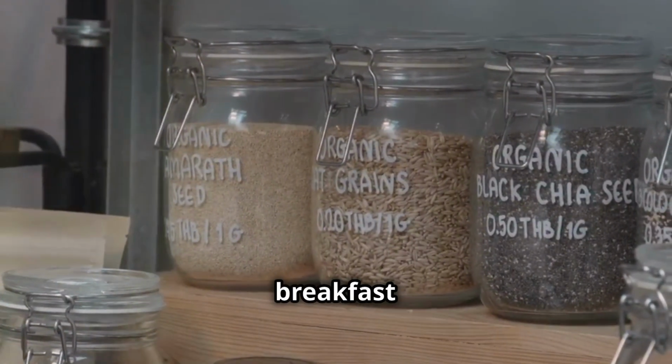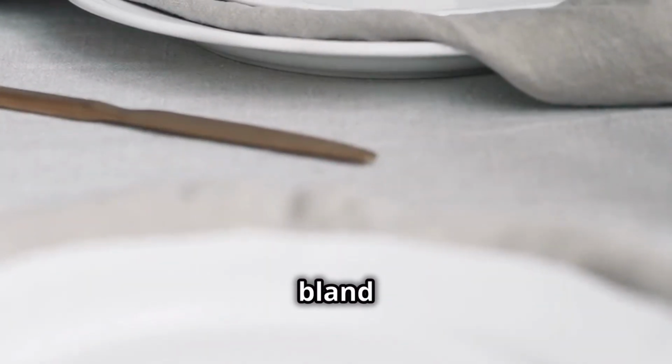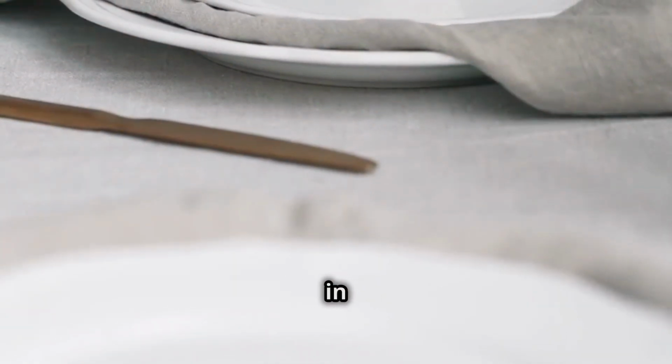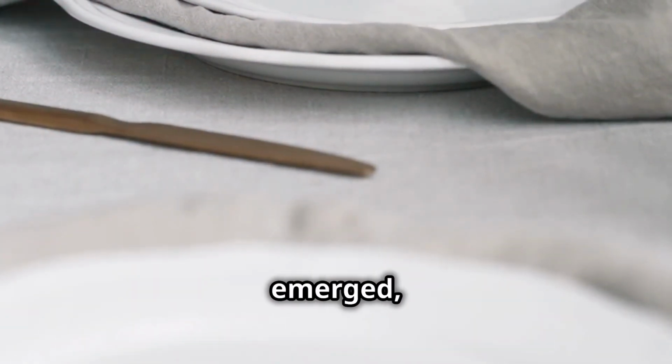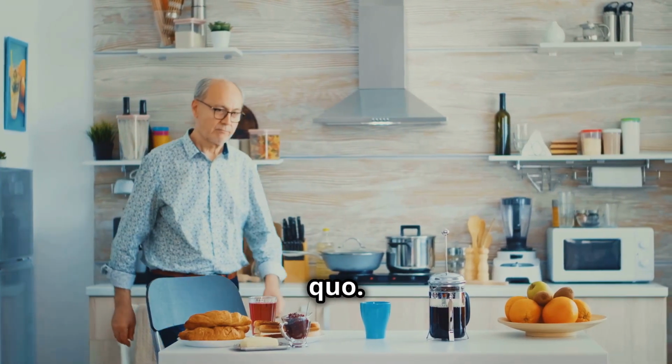Imagine a time before breakfast cereals lined supermarket shelves. A time when breakfast was a rather bland and boring affair. It was in this culinary landscape that granola emerged, a revolutionary food item that dared to challenge the status quo.